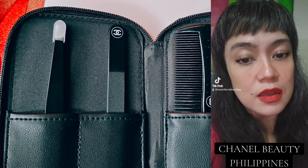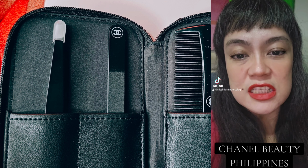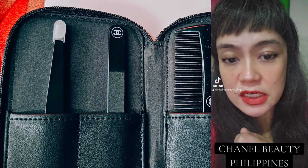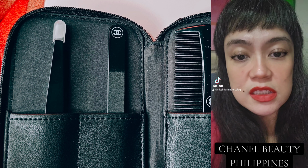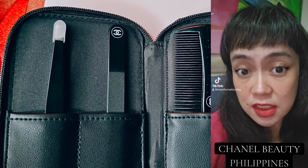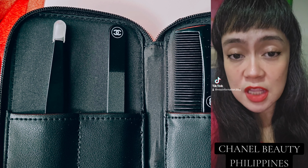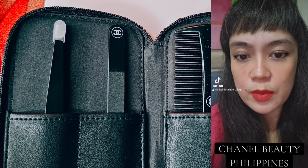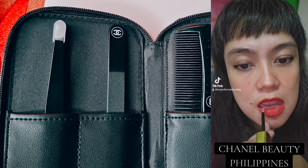Stop blotting. Whenever you feel that it's already dry, you have to stop blotting or else it will look patchy. You just have to wait a little while, then add the gloss it comes with. The gloss helps in making sure that the lipstick would stay longer, and at the same time it will add that extra oomph. It's colorless.